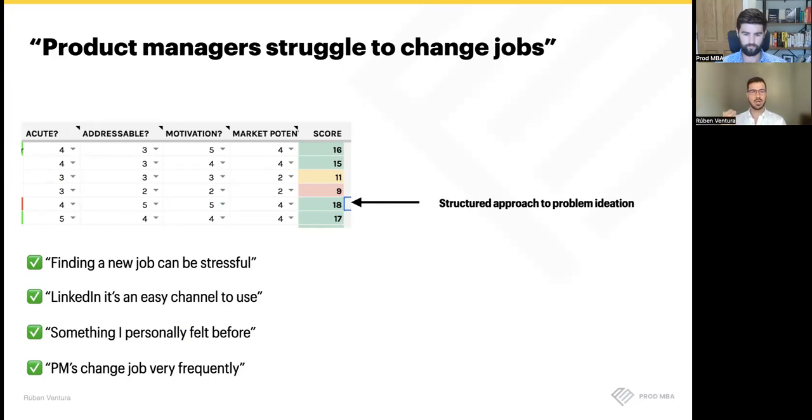And my thinking process was this: when I was thinking about, okay, is it acute enough? Well, I was thinking about finding a new job can be really stressful, right? Or if I was thinking about addressability, well, LinkedIn is a really easy channel that I can use, most likely, to try to validate this. Or if I think about motivation, well, this is something that I have personally felt before. So I'm really motivated to try to solve this problem. And then lastly, about the market potential. If you think specifically about our niche and PMs, they change jobs very frequently. So it's not common for a PM to stay in a job for 10 or 15 years. So they change jobs a lot. So this is how I structured my approach in terms of the problem ideation.